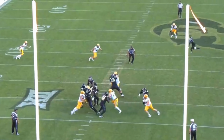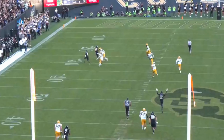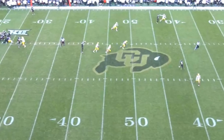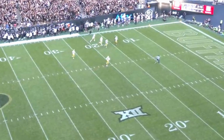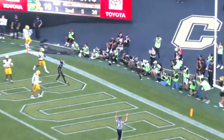Even with the right read on the blitz, the pocket collapses around him and he's getting dragged to the ground as he releases the football. The throw is dropped on a dime to Horn in stride, allowing him to maintain his momentum towards the boundary before he gets down the sideline for a score. This is just an all-round great rep from your quarterback who showed elite-level decisiveness and command throughout this game.